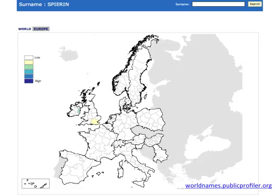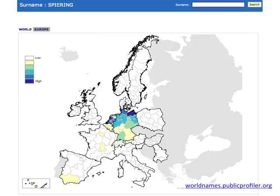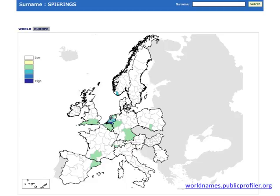If you put in the name Spearin, you can see there's my cousin Brian right there, in and around Dublin. And there's some Spearins in London as well. If I add a G onto Spearing, watch what happens to the concentration. Everything moves over to Northern Germany, Holland, and Belgium. So there's a huge movement, the whole thing moves across. And if I add an S onto Spearings, it still remains around the Holland area, maybe Southern England, Belgium as well, and a bit of Northern Germany.